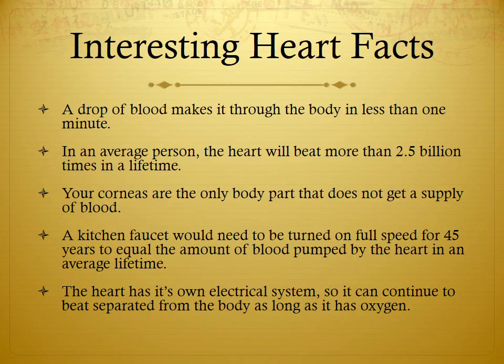Your corneas, which are the outer covering of your eyes, are the only body part that does not get a supply of blood. Kitchen faucet, you've got to have it turned on full speed for 45 years just to equal the amount of blood pumped by the heart in an average lifetime. The heart has its own electrical system, so it can actually continue to beat separated from the body as long as it has a supply of oxygen. Now, obviously, if it's separated from the body for long, it's kind of tough to get oxygen, but kind of cool, own electrical system.